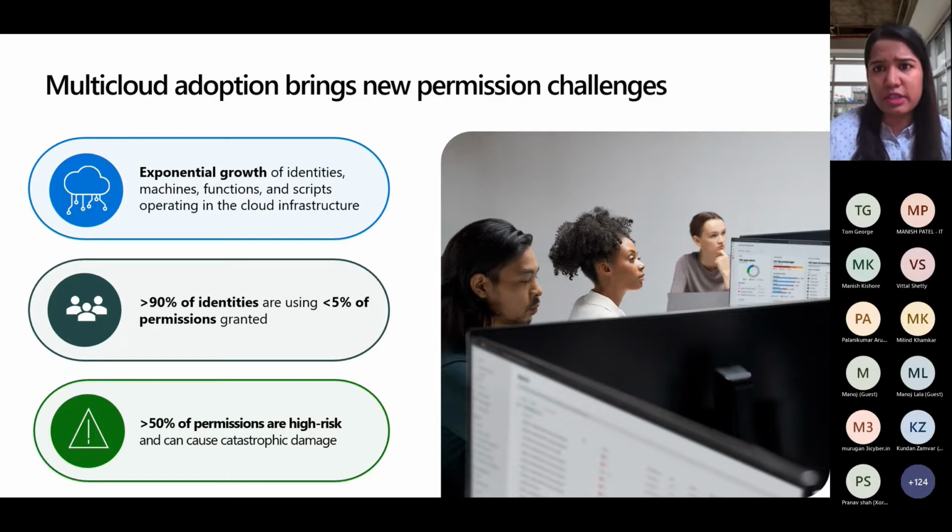The type of permissions that you can give is increasing. We have seen that many times the permissions given to these identities far exceed the permissions that they really are using, which is against the principle of least privilege. I'll also give you a demo where we will see our findings and how those permission gaps come into the picture.